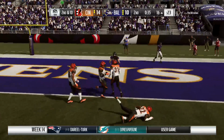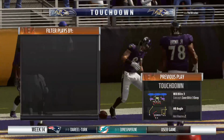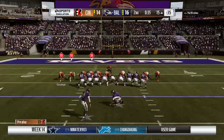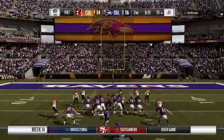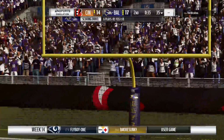That is caught inside the 5. That is into the end zone for a Baltimore touchdown. Willie Snead, his 4th touchdown on the year. And the Ravens are in for 6. Tucker with the extra point, and it's now 17-14.